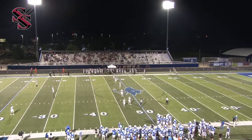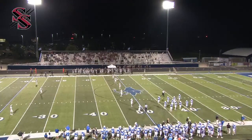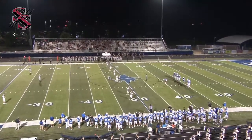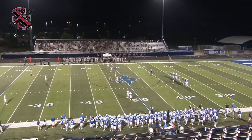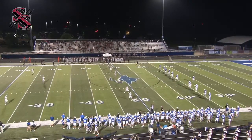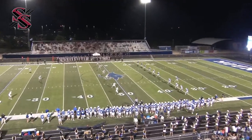So Siloam Springs is back to receive the second half kick, on a hot, muggy evening in Rogers. Back to receive the second half kickoff for the Panthers is number 12, Christian Lederker. Panthers in all whites, white tops, white bottoms, maroon numbers. Set to kick off for the Rogers Mounties is number 18, Kale Slava. Gray helmets with the maroon stripe for the Siloam Springs Panthers. Driscoll and Lederker back to receive the kick.